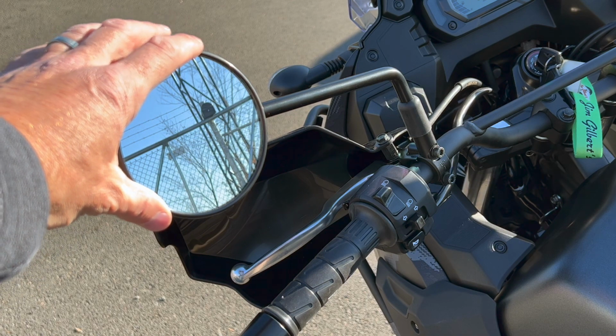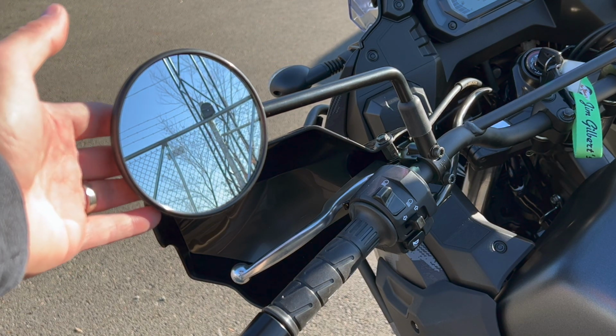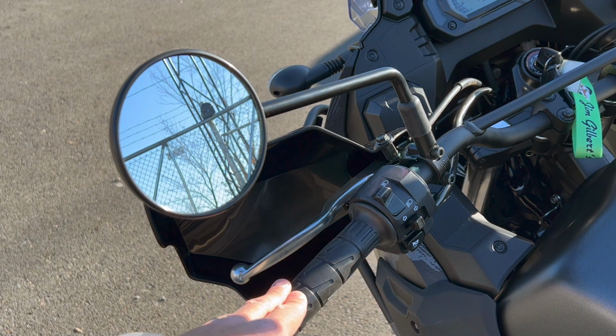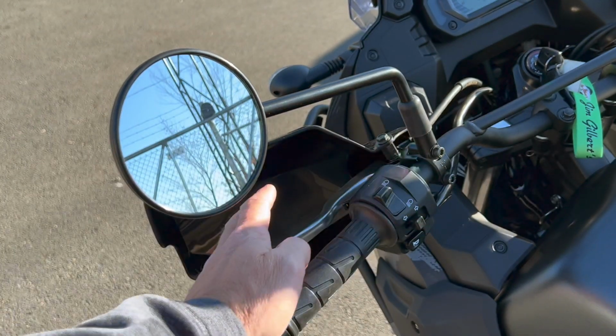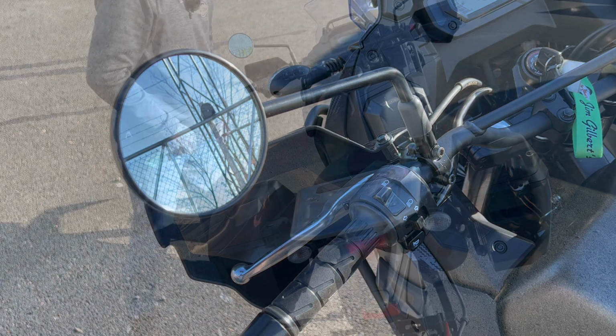Round mirrors set out here pretty good. Not the big stylized mirrors, just simple. And again, if you were to ever drop this bike, simple and cheap, easy to replace. One thing that you may find is missing here, it does not have heated grips, which a lot of touring bikes you may want, which again, there's room to add the control right here, and you can add that as a Kawasaki accessory, which would give you that full, complete, fully equipped touring bike.